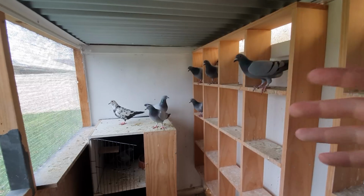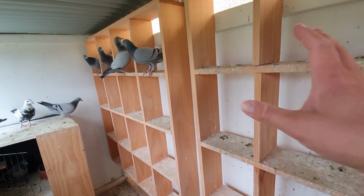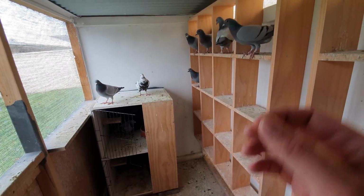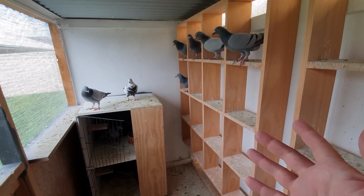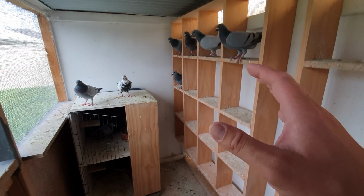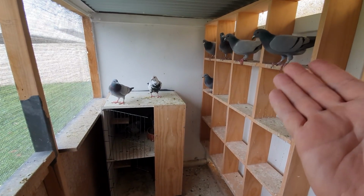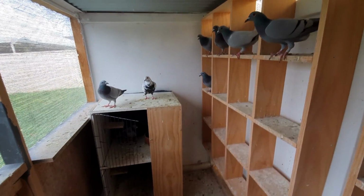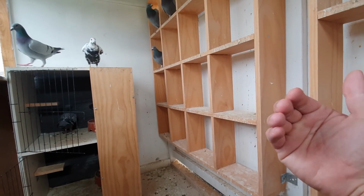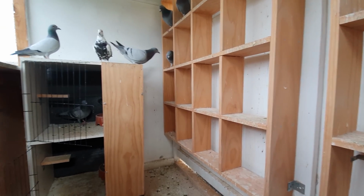So we'll try and get this one over there at some point, but what we need to do is somehow turn this into a breeding loft where we can house between 5 and 8 pairs. That is going to be pushing it, just because we will be able to fit that amount of birds in here anyway, because we've got 10 birds in here, so that's pretty much 5 pairs anyway. But things we're going to have to do is we might have to take out these perches and put them in the shed, give them a good clean up, because we definitely will use them again.